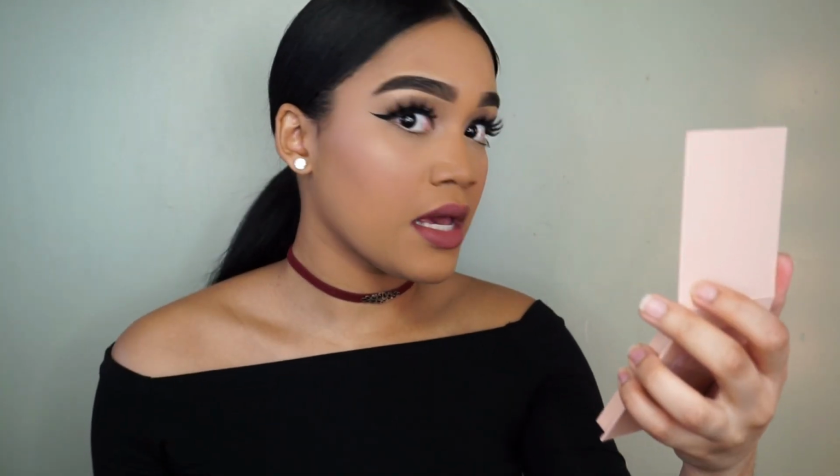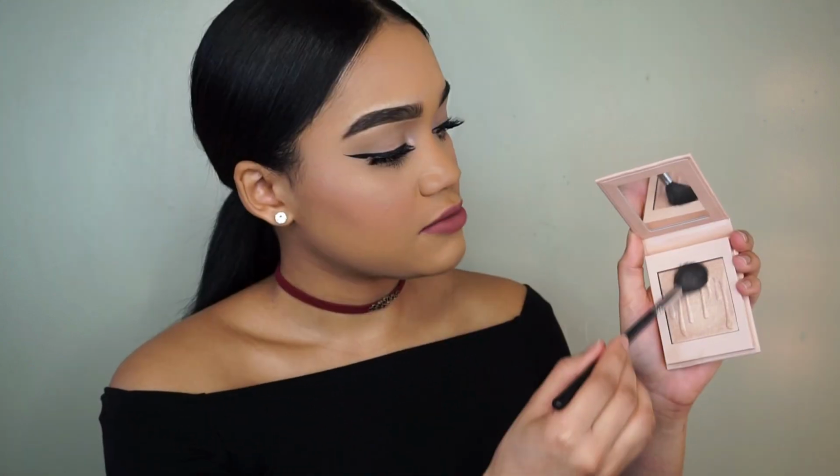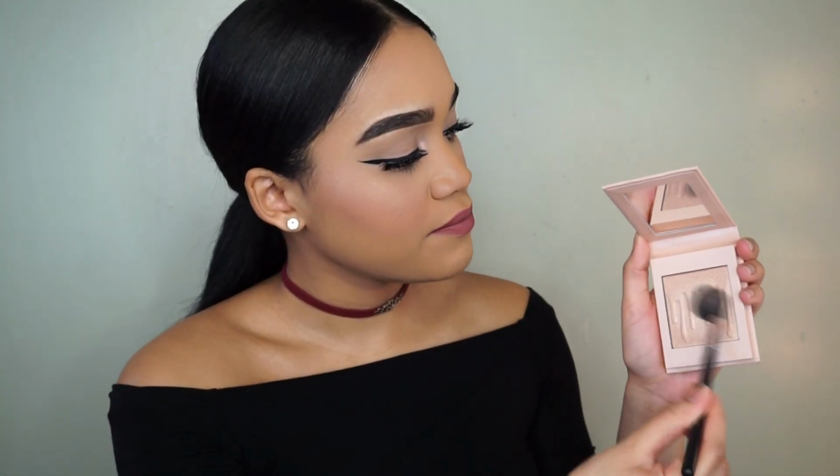Okay, so it's pretty and you can definitely see it, but it does look a little bit powdery. It doesn't really melt into the skin like the Anastasia and Nicole Glow Kit does. So I'm just gonna do another layer.